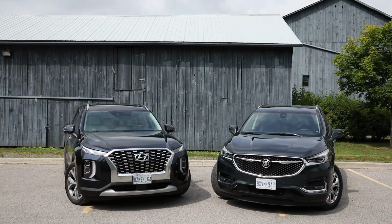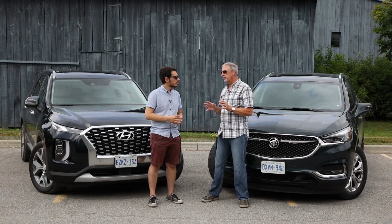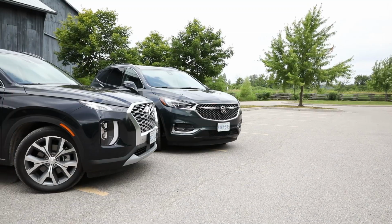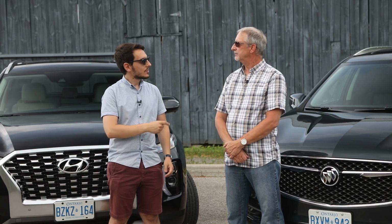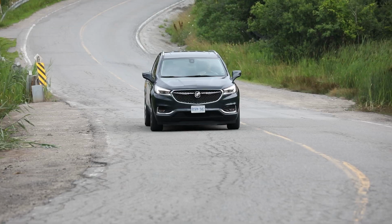So basically what we're going to do is test the newcomer versus an established make. But also, because Buick is supposedly a premium brand, and as I said earlier, the Avenir is the highest expression of Buick luxury, can the Palisade compete with a premium priced vehicle? Well, there's only one way to find out. Let's hop in. Let's do it.